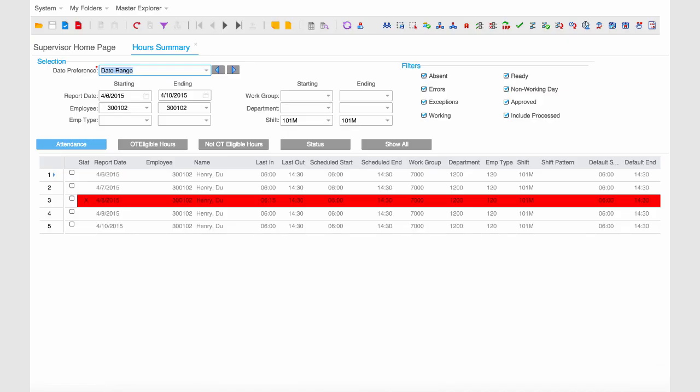The hours summary form displays employee timesheets for any given work week. The timesheets are color-coded to easily identify the status. Exception handling and approval are just a click away using the buttons on the menu bar.